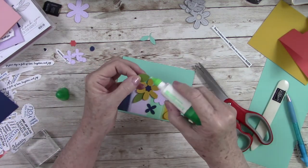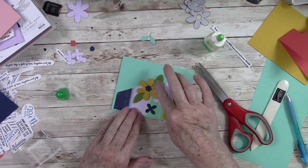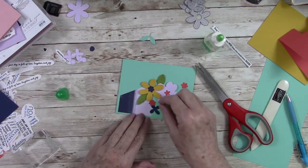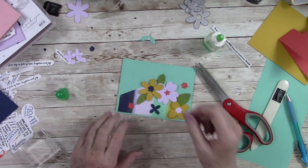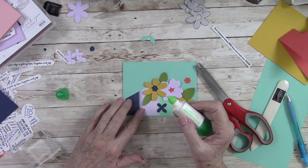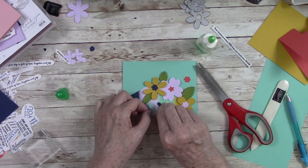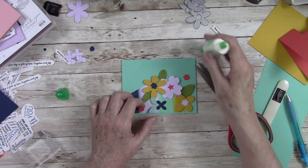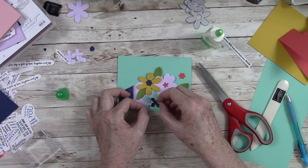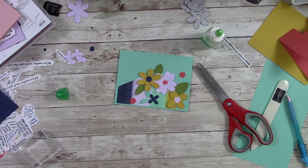So let's go ahead and put this one there. And I want that leaf coming up right about there. And I'm wondering if I want to put a center here, or if I want to just drop this over here. I think I'm just going to drop this over here, about there. I like that, just like so. And then these little leaves, I think we're going to stick those right up underneath that petal. Might need to put a tiny bit of glue on that, and stick it up under. Turn it in just a tiny bit.